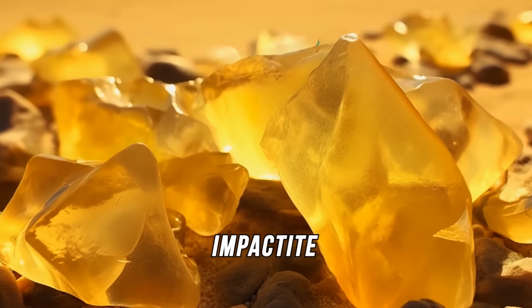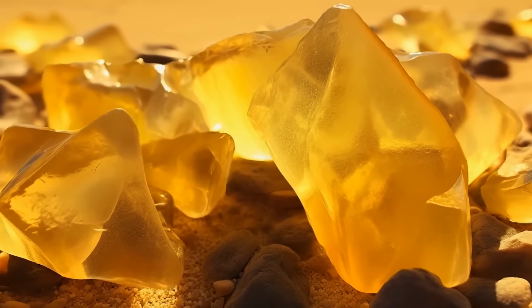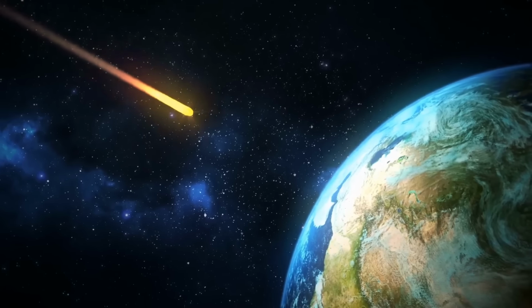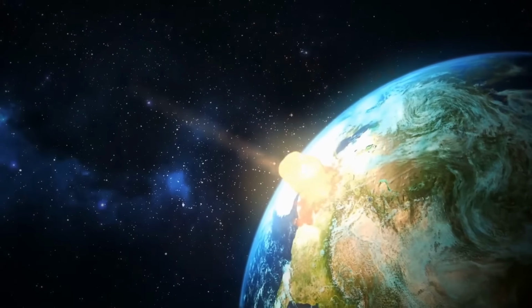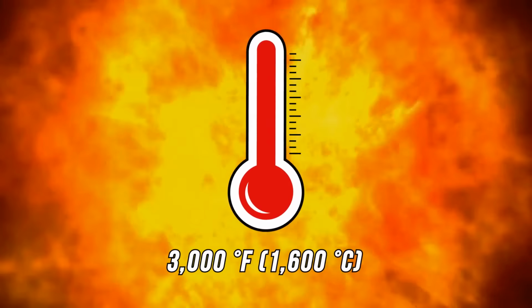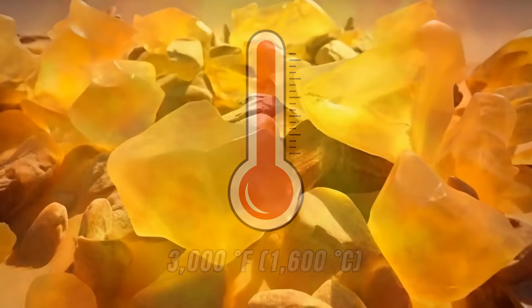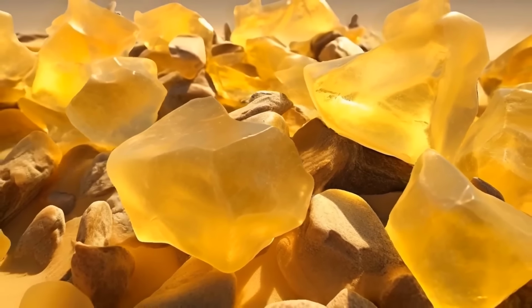It is an impact type. If that sounds like it has something to do with the word impact, you are correct. These rocks are formed when a meteorite hits the surface of the Earth. This generates a lot of heat. Scientists estimate that the temperature needed to melt this mineral was close to 3,000 degrees Fahrenheit. Apart from the regular fine-grained sand, we also have melted sand in the Sahara.